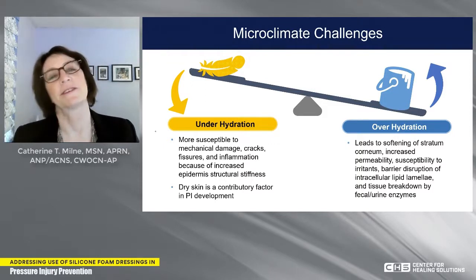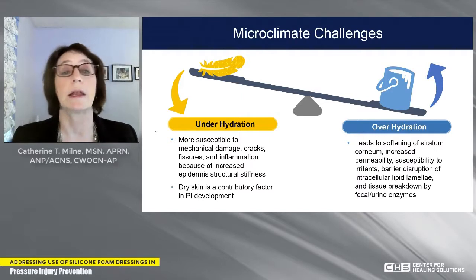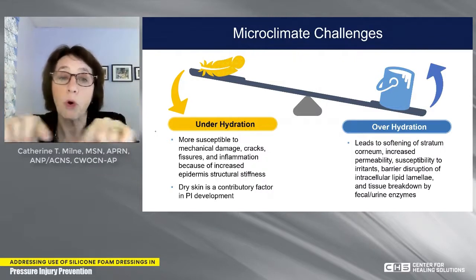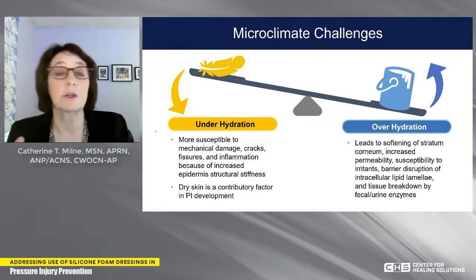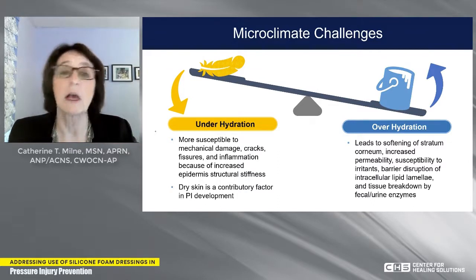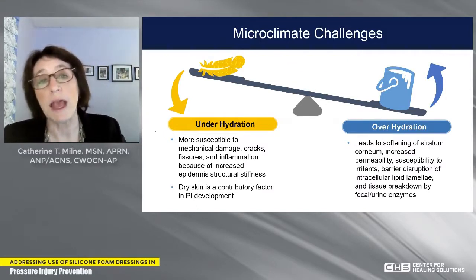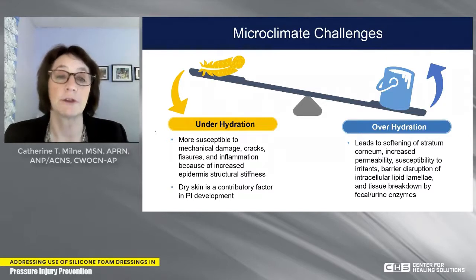And on the other side of this seesaw is overhydration. And we think about this a lot more than underhydration because we're worried about sweat and incontinence and wound drainage. But when you have these factors impact the skin, your cells swell up, right? And so that mortar in between the cells, those epidermal cells, so that's natural moisturizing factors and lipids, they're disrupted, they're squeezed out. And when you have that barrier disruption, all the skin irritants, whether that be fecal and urinary enzymes, whether that be yeast, bacteria, whether that be the changes in pH that are accompanying all this, actually help break down that skin. And that's what gives you the big problem.